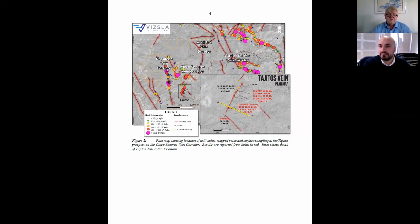And you're building a fair amount of tonnage here. You just look at the one area you reported today. It's 500 meters long, a couple hundred meters deep, a few meters across. It's not all high grade, but there's significant high grade sheets in it. So those tons add up pretty fast.